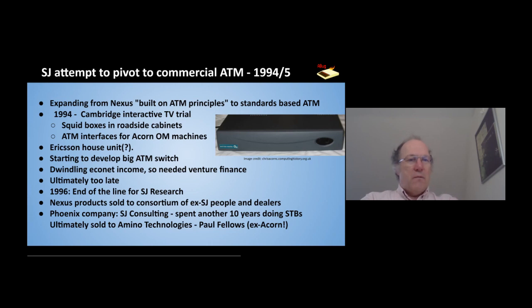But unfortunately, it was ultimately too late. The Econet Nexus income was dwindling, and that wasn't enough to finance a pivot to this other market. It needed venture finance, and they very nearly raised the venture finance to do that, but they couldn't do it. So in 1996, unfortunately, SJ Research came to an end.